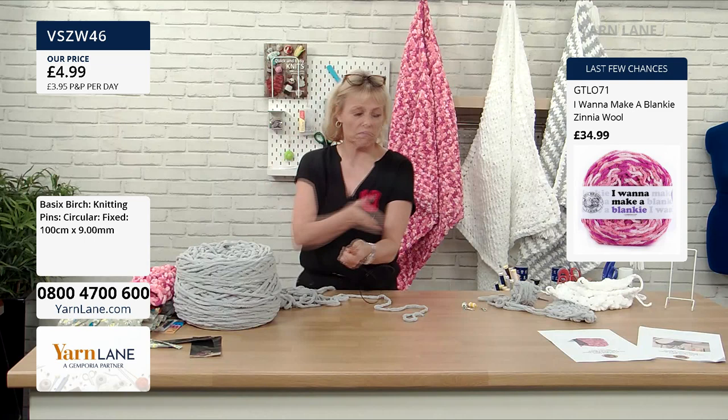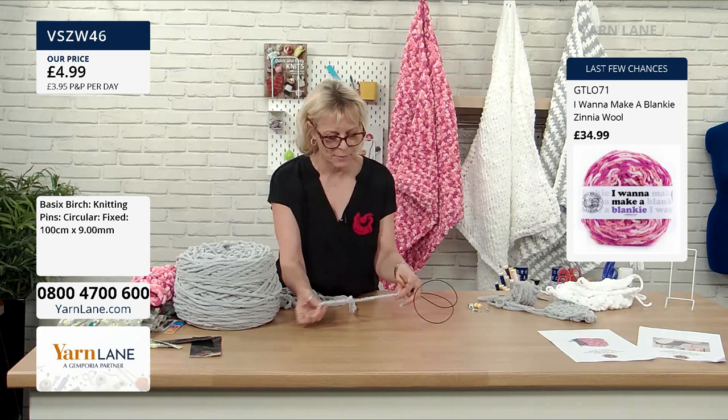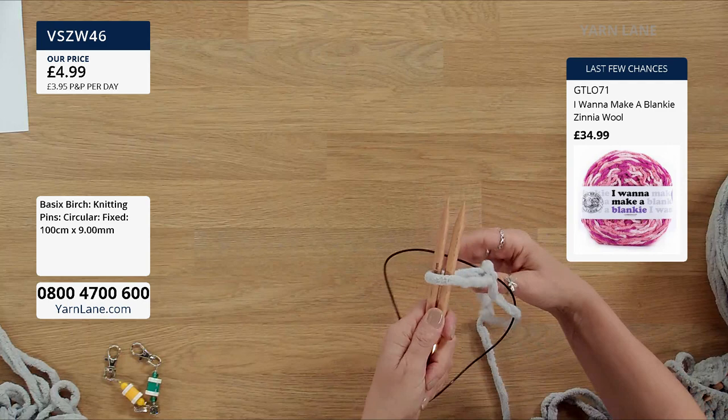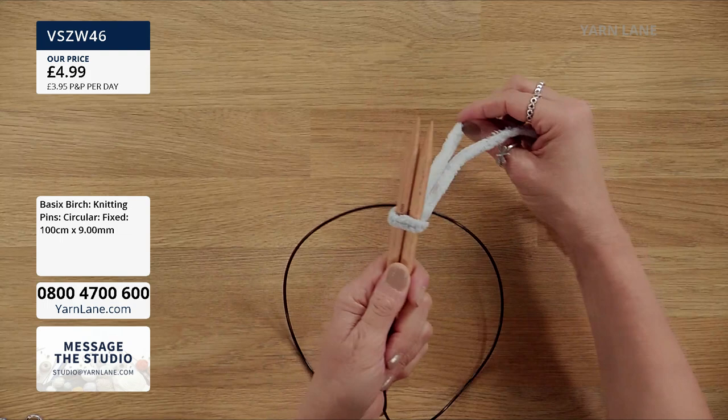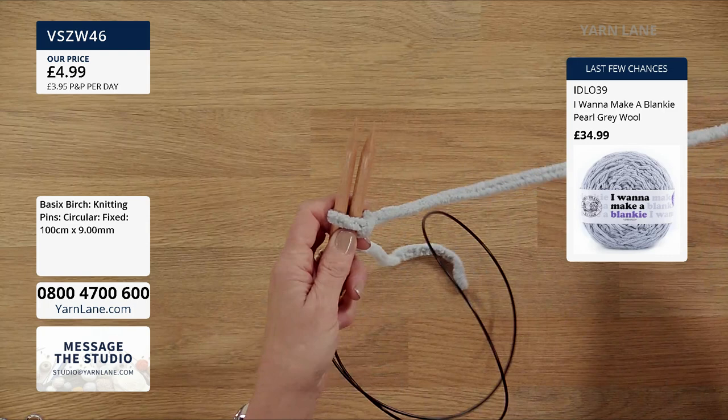All we're going to do is exactly the same. I'm just going to create that slip knot, and then put it over both needles and pull it. Don't pull it too tight, because the tighter you knit, the harder it's going to be for you. So just keep a nice loose tension, especially if you're just learning. And I'd say this does have a little mind of its own.